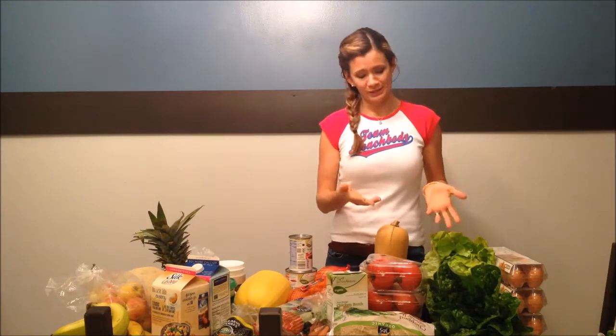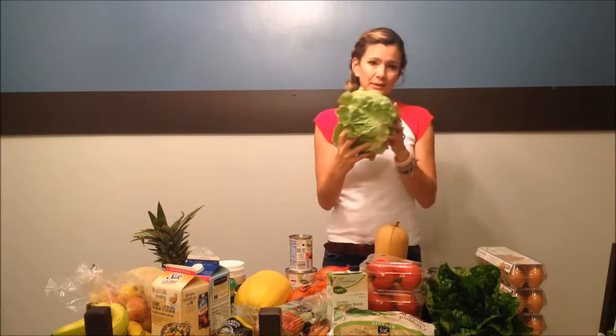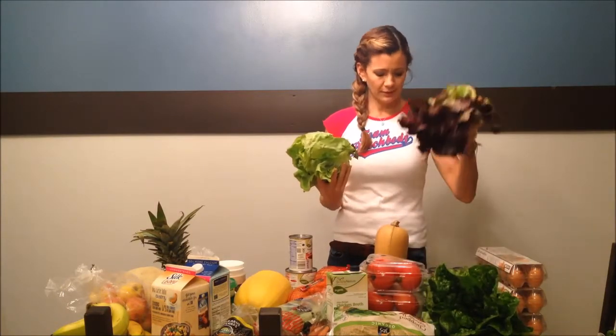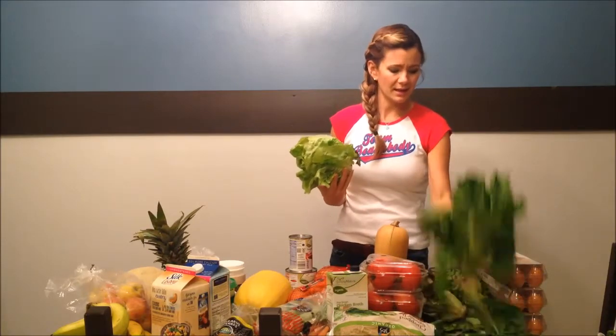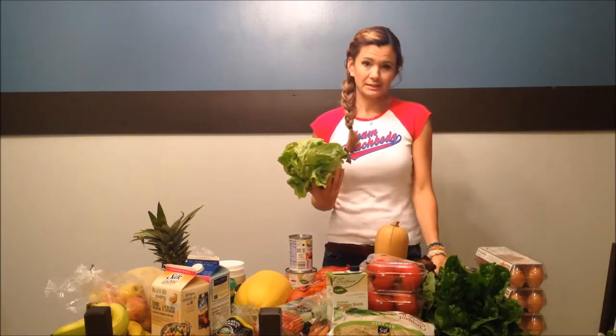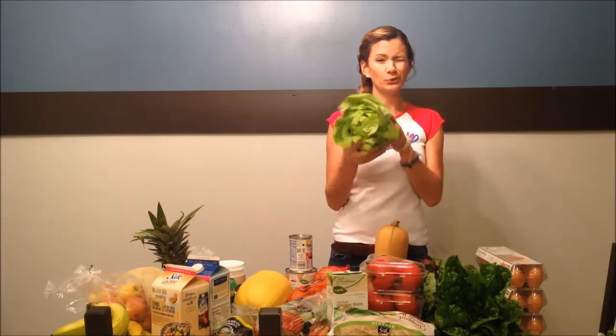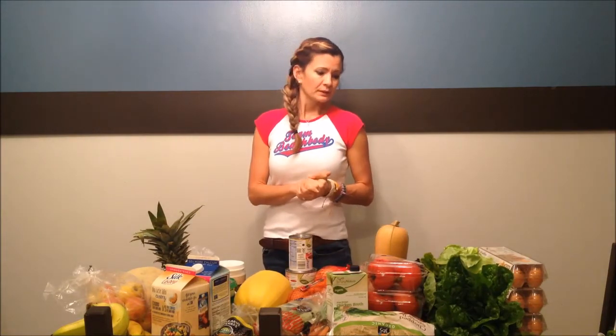So for our greens, we'll get whatever's on sale, because we really want to try to get greens organic. This time around we got bib lettuce, red leaf lettuce, romaine, and green leaf lettuce. They were all on sale, so we decided to get all of them. We find you get about 2.5 to 3 servings out of a head of lettuce for the green container, depending on how big it is.